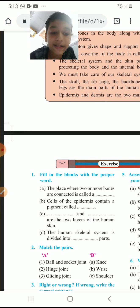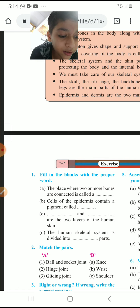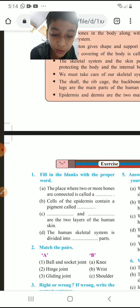The human skeletal system is divided into 2 parts. X-rays were discovered by Wilhelm Conrad Roentgen. Calcium imparts strength to the bones. Ribs are joined to the flat bone called sternum. The skin is an important sensory organ of the body.